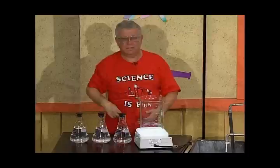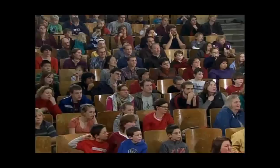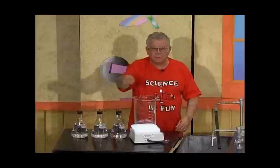So I want everyone in my lab right now, including me, to stick your finger out like this. Everyone. And I want everyone to rotate your finger in a clockwise direction. Hey, I said clockwise. What are you doing? I said clockwise. Look, I'm doing clockwise. Like you, I'm doing it clockwise. You see that? See that?